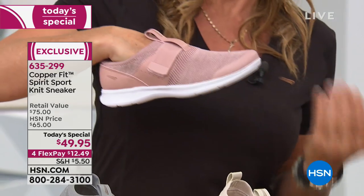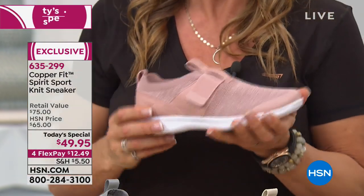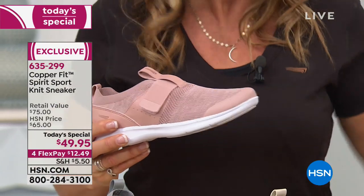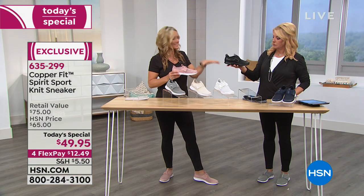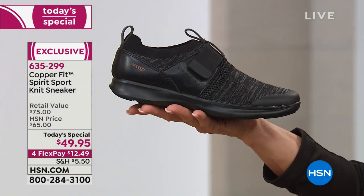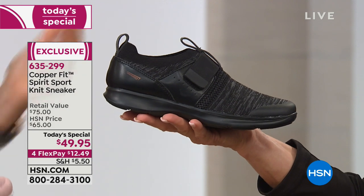But why have something clumpy and heavy, right? Especially if you are on your feet all day in the service industry, right? So this is what I love about all the colors, right? Service industry, fantastic for restaurants. With the copper ion infused technology, they won't get stinky if you work in a fast food restaurant, right?